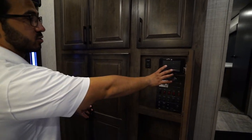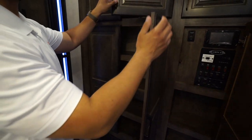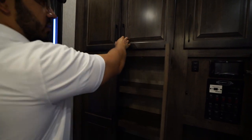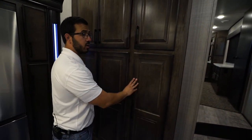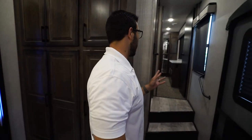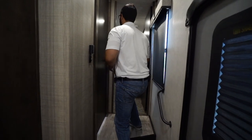And then main control panel right here, storage all the way throughout the rest of it. I'll kind of open it up to show you an idea of the storage. It actually is pretty good storage. It gives you just a ton of pantry space all throughout here. As we make our way back a little bit, we'll come up the steps.